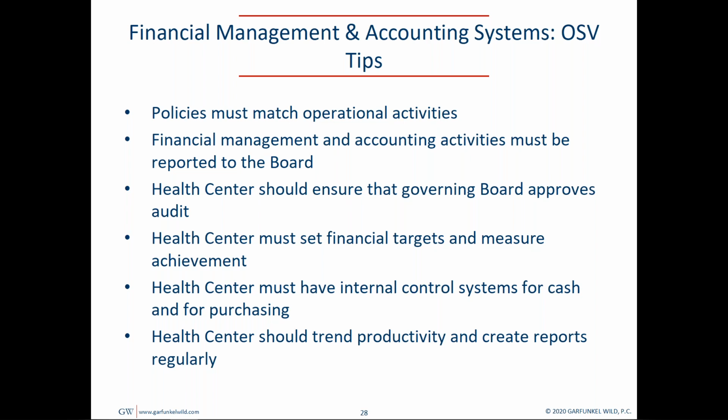You also have to be reporting on this to the board. There is a new requirement that if you are doing capital expenditures, you have to have a capital expenditure plan which is approved by the board. This is something brand new, so if you never did it in the past, you were never required to do it in the past, it's something new you need to be developing.